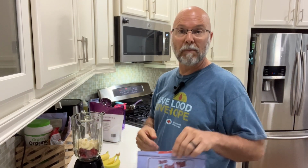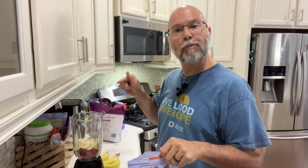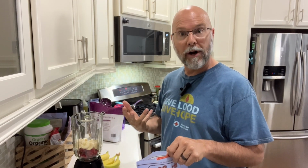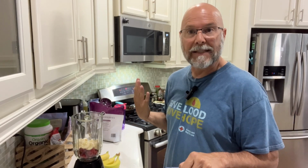Sometimes I'll eat this in a bowl, cook it in the microwave. But I found that adding it to my shake does really good for texture. It thickens it up. It makes it a little more hearty. I can't taste the oatmeal. You may think, oatmeal in a milkshake? Are you kidding? But I can't taste it at all.